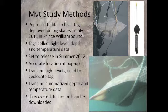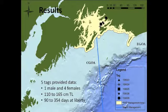And I was lucky enough that a fisherman, I think out of Seward, called Quinn Topher, I believe, found one of these in Port Gravina and sent it back to me. So for one of these, I was able to get the full record, and I'll show you guys that in a second. So here's the results. We got data back from five tags. Two of the tags got lost. It happens. You're kind of sending this out blindly sometimes. You don't know exactly what's going to happen to it. But these are the five locations in Prince William Sound where I deployed them.